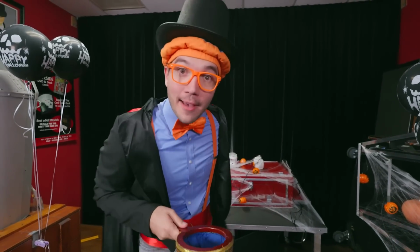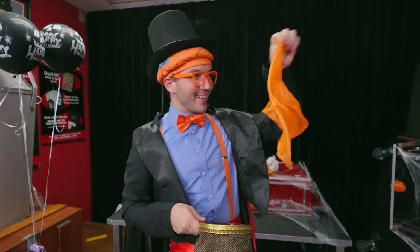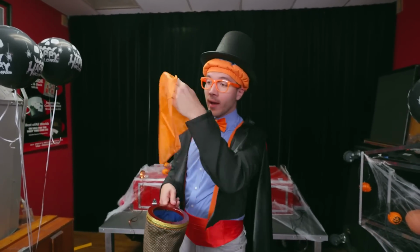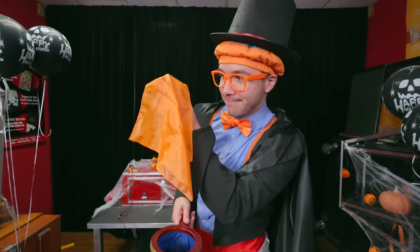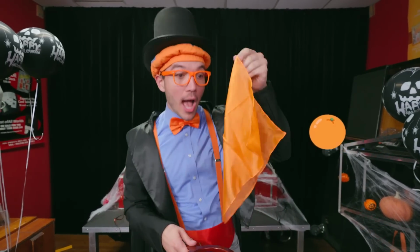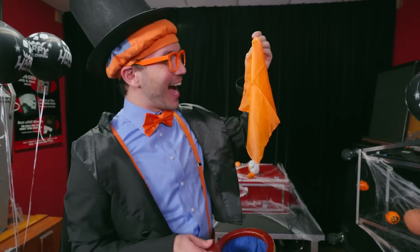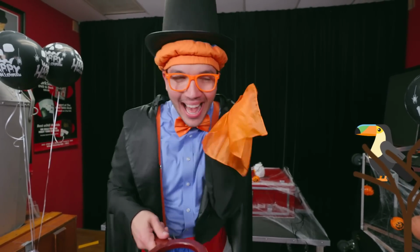Oh, and look at what I have here. Whoa, look, it's an orange silk scarf. Yeah, orange, because orange is one of my two favorite colors. Whoa, hey, can you think of things that are the color orange? Well, a fruit is the color orange. A safety cone? Yeah, that's also the color orange. What else is the color orange? Ooh, maybe a tropical bird.